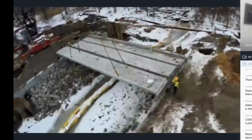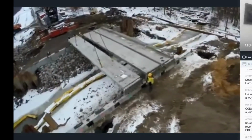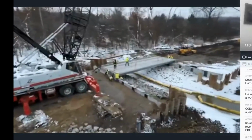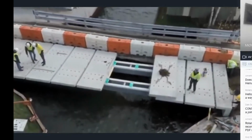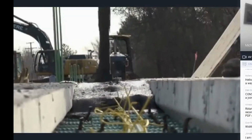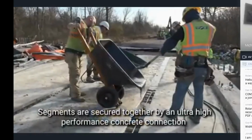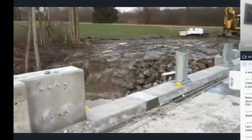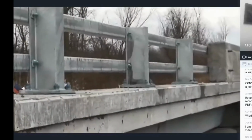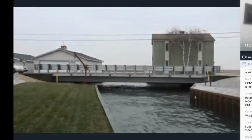The construct system allows bridge elements to arrive fully assembled with the driving surface already installed, or be shipped in pieces for a contractor or county agency to assemble themselves. Upon placement of these bridge segments, individual units are secured together by an ultra-high performance concrete connection. Finally, sidewalls are formed and poured on site and guardrails are attached. The final approaches are then completed, allowing the new bridge to be put into service and the road.